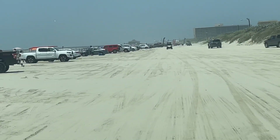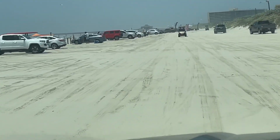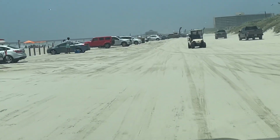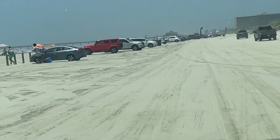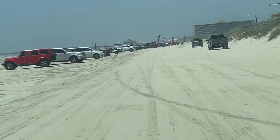This part of the beach was very drivable last week. It's still drivable today. And I'm talking for me. You guys with big old four-wheelers would have no problem at all. Golf carts have no problem at all. But you still shouldn't pull out in front of me.